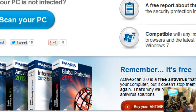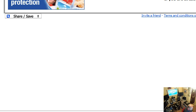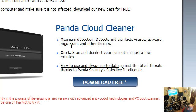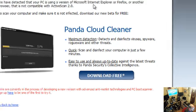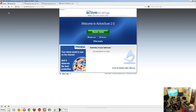That's what I just used. Okay, so you can also scan your computer here online. If you want to do a quick scan online, or sorry, download it free. That was the one I was using. I was right. We have detected that your PC is using a version of Microsoft Internet Explorer, Firefox, or other browser that is not compatible with this program. So I'm using Opera at the minute. Okay. So let's go back one.